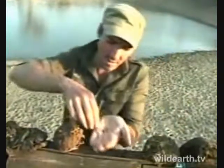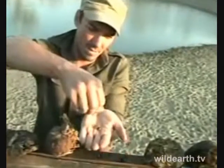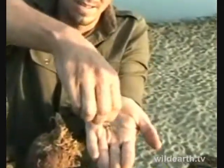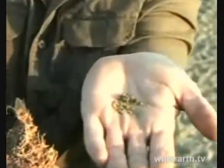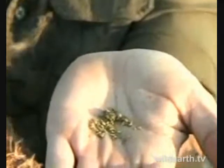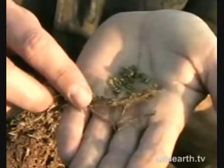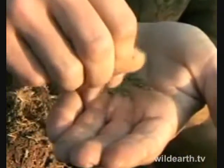But if you look at this dung, look at the texture. Literally the wind blowing it away there. See, very, very fine. Literally like a powder almost. If you compare that to the texture of this, for instance, we'll talk about this one just now. This is very, very fine. It literally is like a powder.